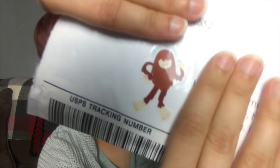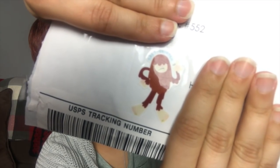She sent me some Sasquatch stickers. And then right here, I don't know if you can see this. It's a little Sasquatch and it says Sass Squatch. These came in the mail like a week and a half ago, and I was kind of having a bad day and I opened them and it made me so happy. So thank you, Claudia, so much. It was very sweet of you.